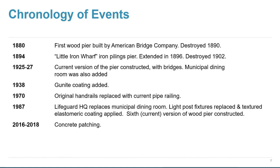Second is that there have been a number of changes over the years. These include changes to the handrails and changes to the light posts, where the precast concrete light posts have been replaced with metal light posts, some of which are missing their locations. So there are some light posts that are missing. There are also other coatings that we know of. There's a gunite coating that was added in 1938, and gunite is basically a kind of spray-on concrete, and it's added a layer of thickness to the pier. And there's also a new elastomeric coating with a textured finish on the pier. That again covers the original exposed concrete finish.